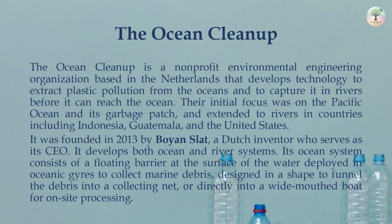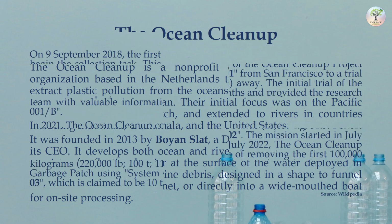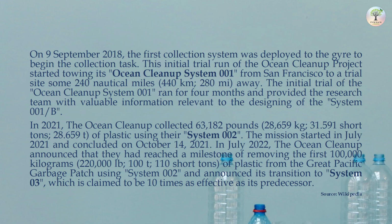Its ocean system consists of a floating barrier at the surface of the water deployed in oceanic gyres to collect marine debris, designed in a shape to funnel the debris into a collecting net, or directly into a wide-mouthed boat for on-site processing. On the 9th of September 2018, the first collection system was deployed to the gyre to begin the collection task. This initial trial run of the Ocean Cleanup project started towing its Ocean Cleanup System 001 from San Francisco to a trial site some 240 nautical miles away.